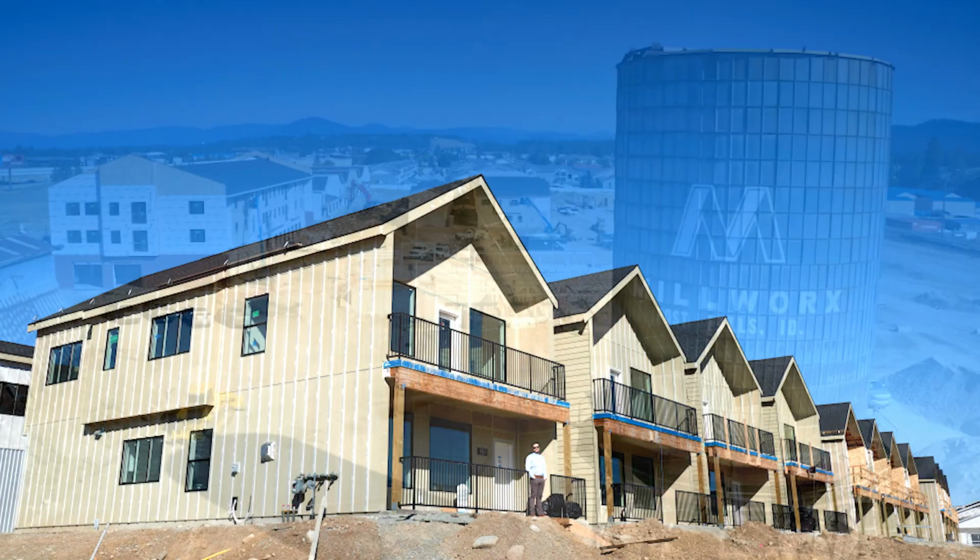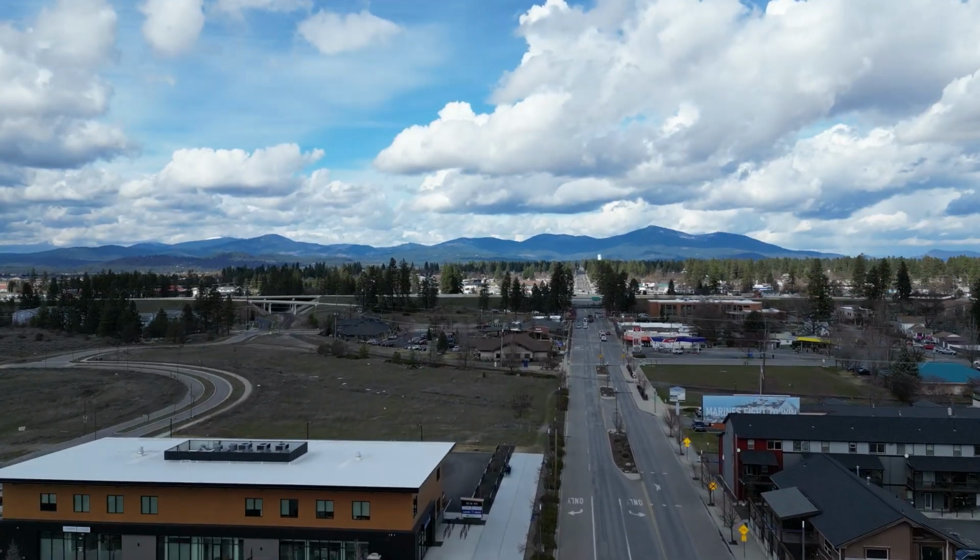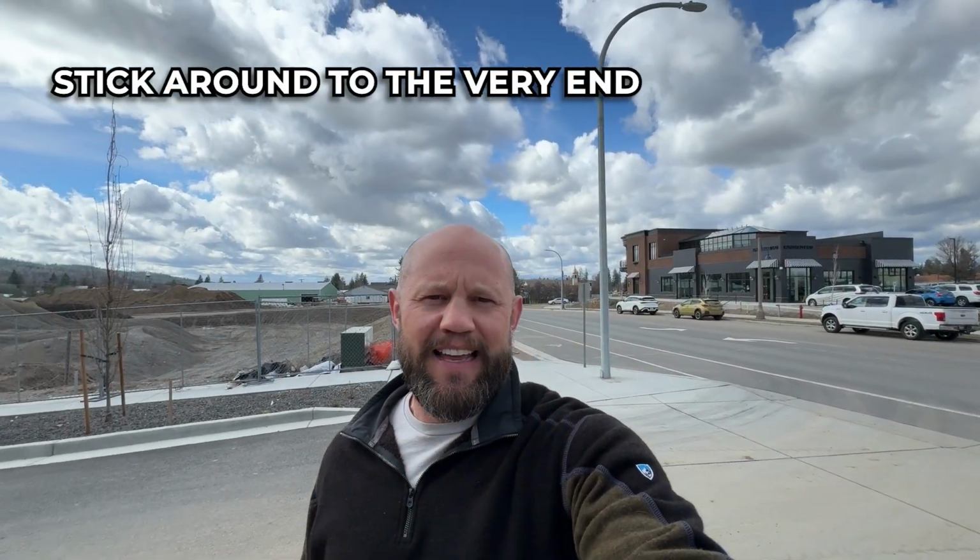This is a mixed use community. So you've got commercial, you've got residential, some apartments, condos, townhomes, things like that. And there's going to be a hotel, there's a coffee shop, bookstore, lots of cool stuff right here. I'm going to show you some of the stuff in this video and kind of give you the lay of the land. Then we're going to jump over to Spokane Street by the Spokane River in Post Falls, and I'll show you some new development projects that are going to be happening over there. So lots of cool stuff going on here. Definitely want to check it out. Stick around to the very end and let's keep moving on.